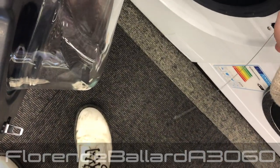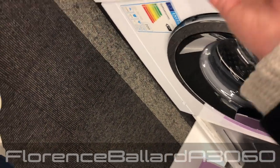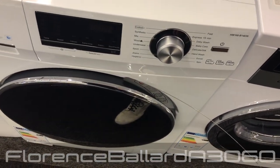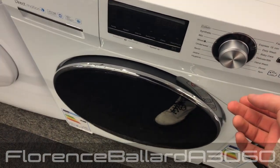The rubber band has come off the door sill. Okay, that's dangerous. That is freaking dangerous. This is a HW100 B14636 with a 1400 spin. Switch on.